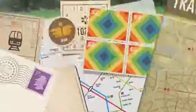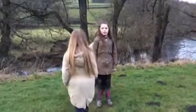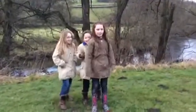Okay then, now we're going to take a look at the lake with my assistant, Olivia. This is what happens when we arrive at our pitch on the campsite. Sophia and Olivia go wandering off to find the lake where the ducks, the geese and the swans are swimming in the water.